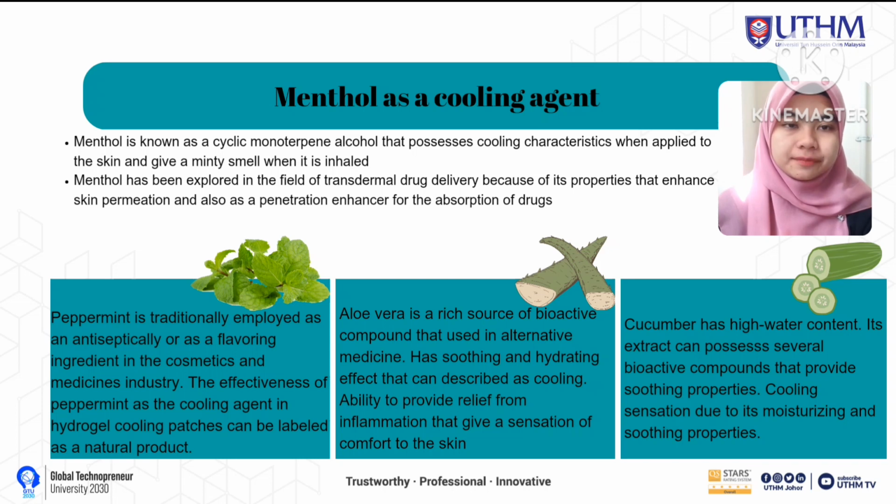Next is menthol as a cooling agent. First of all, menthol is known as a cyclic monoterpene alcohol that possesses cooling characteristics when applied to the skin and gives a minty smell when it is inhaled. There are three cooling agents or essential oils that have been used for this study.